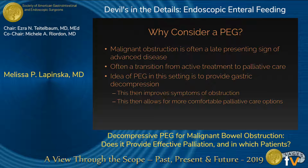And the question really is how can you improve that symptomatic component to make the quality of life during that palliation, however long that's going to last, comfortable for the patient. So the idea of the PEG in this setting is gastric decompression. It relieves the symptoms of obstruction. It does not completely resolve them. It just improves them. And it allows for some of these other palliative care goals to be accomplished: being at home, being with their loved ones, being able to travel, not being stuck with that lovely NG tube hanging out in the hospital bed for the rest of their life.